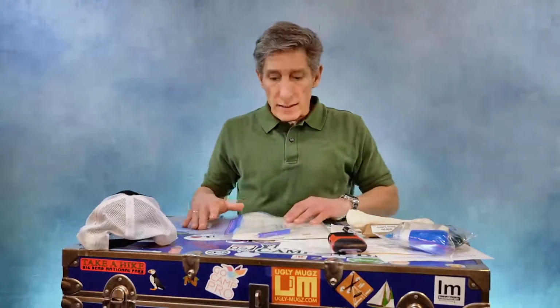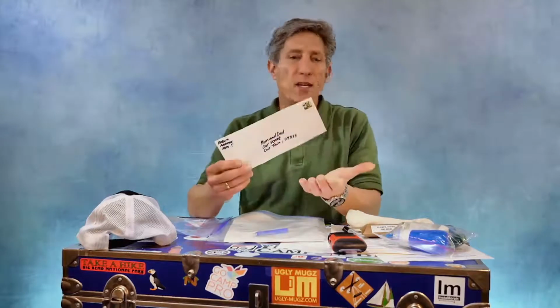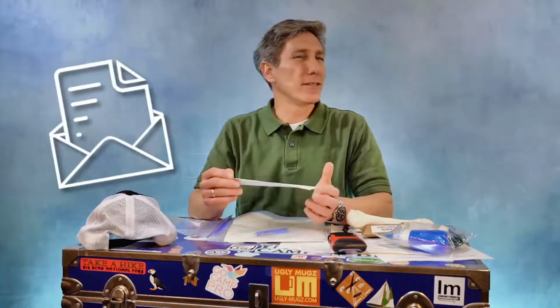So put it in a zip freezer bag, and here comes the bonus tip. Make sure that the envelopes are pre-stamped with a return address and pre-addressed. And you might say to yourself, Chris, why do this? Yes, I hear you asking that question. And the answer is, if you want some correspondence, pre-stamp and pre-address those envelopes so that there's not a guarantee, but much greater likelihood.